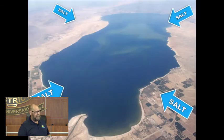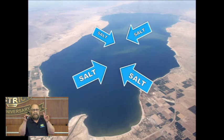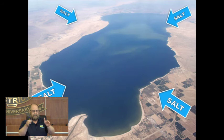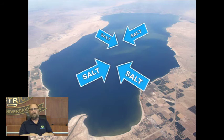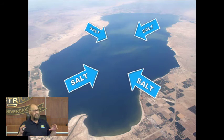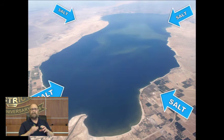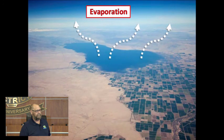The Salton Sea is in a bowl. It sits low. It's in a depression. And water can only flow in. It cannot flow out. So what happens is over time, the salty water comes in and it gets saltier and saltier and saltier. And the only way water can leave is through evaporation.